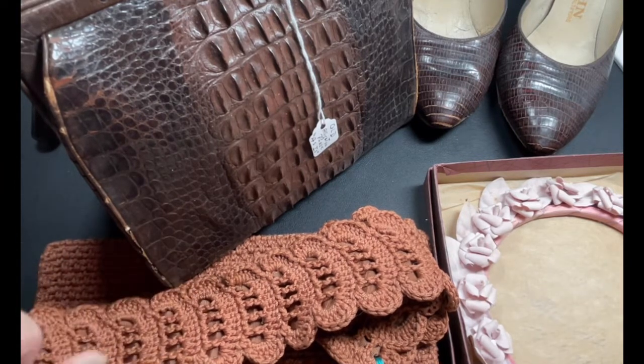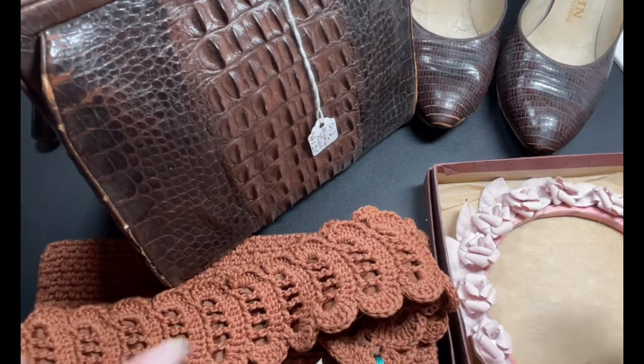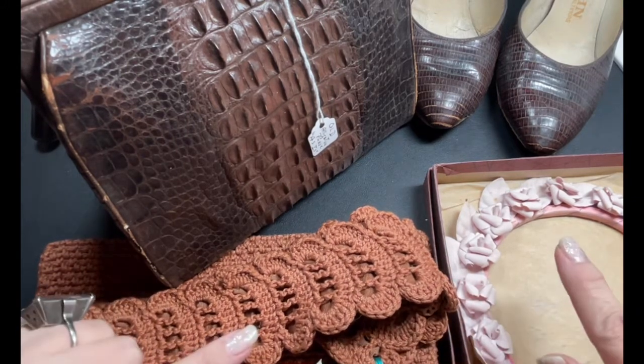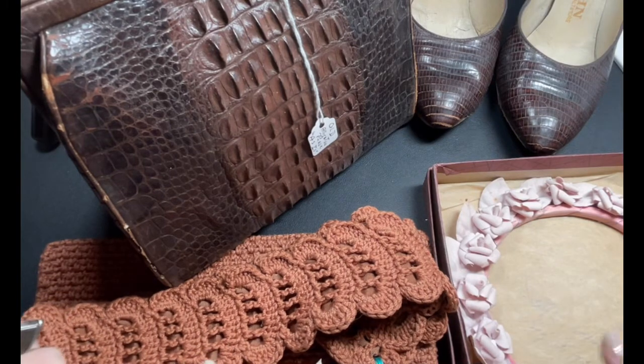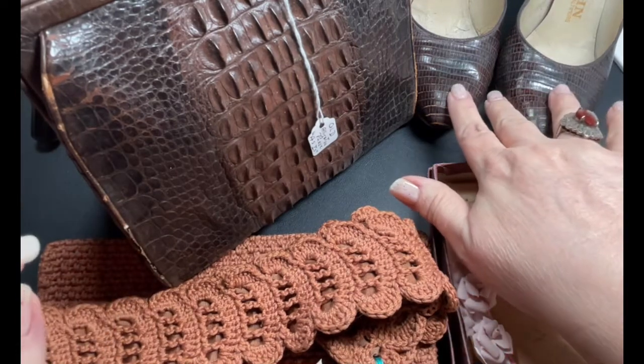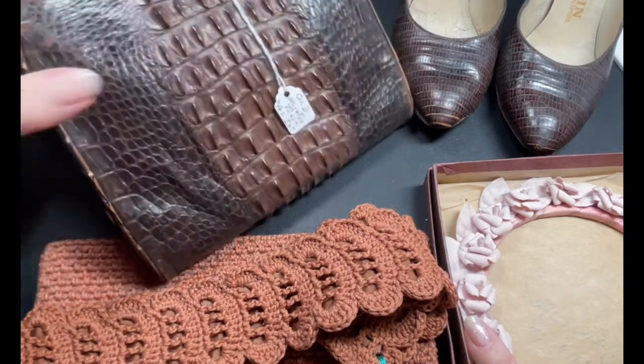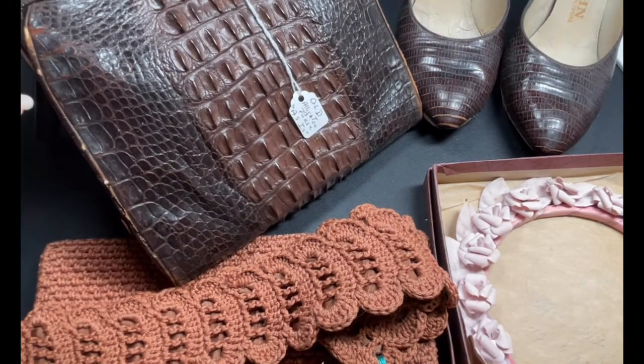This is a box purse and shoes set. I could not pass this up, but I purchased 1, 2, 3, 4, 5 pieces. Well, this is a 2-piece, so 6 pieces for $10. And I'll go through them one at a time, but it's 2 alligator purses, a pair of alligator shoes, an antique handmade belt and purse, and a little hairband.